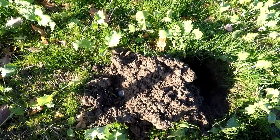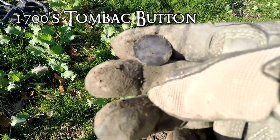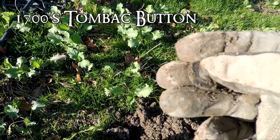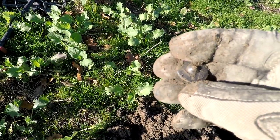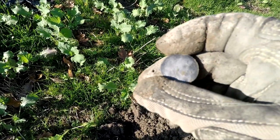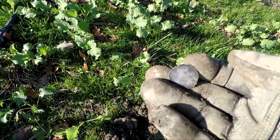Got a 13, and it scared me for a second when I popped it out. Check that out. Came up shiny like that. It's just going to be a tombac button. You see the back, the shank is broke or something. I don't know what that is. May not be a tombac. I'm not sure. Looks like it is. But, yeah, that almost looks like a silver coin. That scared me. It's kind of got some broken edges on it and stuff. All right, let's keep moving.